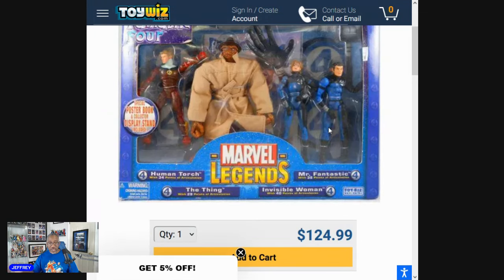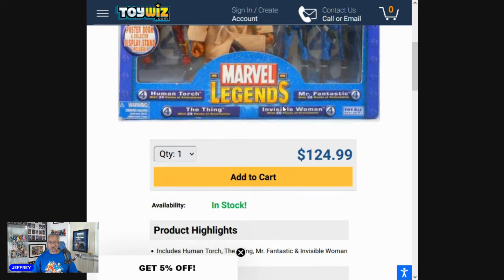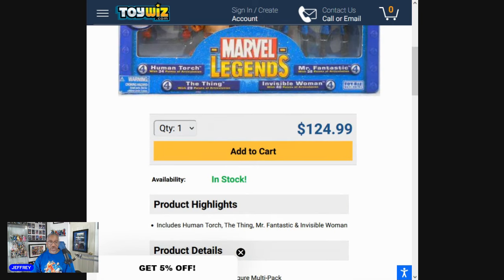$124.99. I think the Thing figure's solid. It matches up with some of the other ones. The Johnny Storm, you can see, is matching up with him pretty well. Not so much with the black and blue of Reed and Sue, but this gigantic hand for Reed is kind of cool. You get this set for 125. So there's another option for him. And now we've got everything you could want, but you don't get Dr. Doom. You don't get Reed as a ball. You don't get Franklin. You don't get Herbie. So a little bit of a trade-off there.